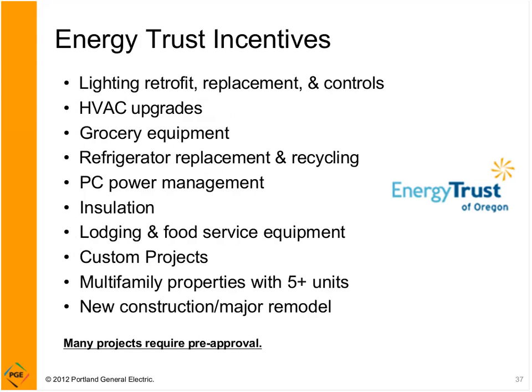So we have just a short list of example projects or incentives available through the Energy Trust. Lighting retrofits have incentives, whether it's a retrofit of existing fixtures, replacement, or controls upgrades, occupancy sensors. HVAC upgrades. Equipment geared especially towards grocery: refrigerator replacements and recycling. A lot of businesses have really old refrigerators, maybe costing a couple hundred dollars a month to operate. Newer units are maybe $40, $50 a month to operate. It's actually really cost effective.